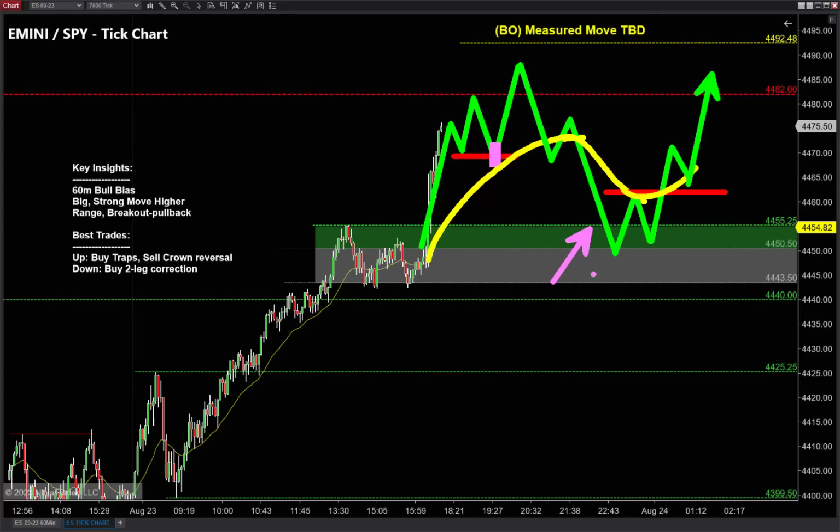Then we're not trying to pick the bottom. Okay, that's a rookie's game. We're going to wait for those bears to come in and let them sell this thing short, because who knows? This thing goes way up, it may go way down. So just be aware of that.